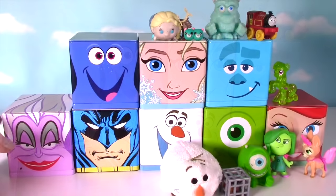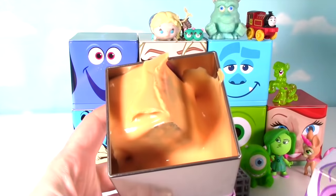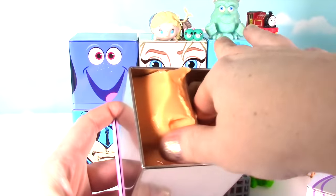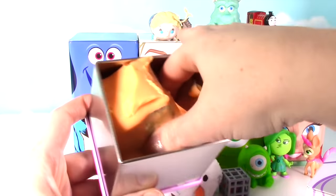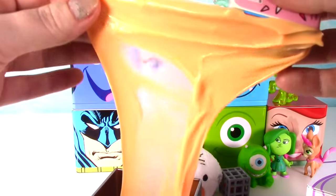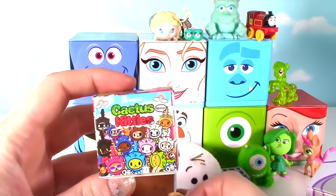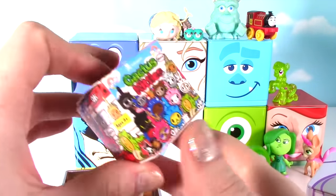Shoo! All right, Ursula, you're up next. You wouldn't slime us, would you? Ugh, of course you would, Ursula. You got Ursula's slime all over the place. Whoa, what is in here? Slimy, slimy. It looks like Ursula has a cactus kitty blind box.